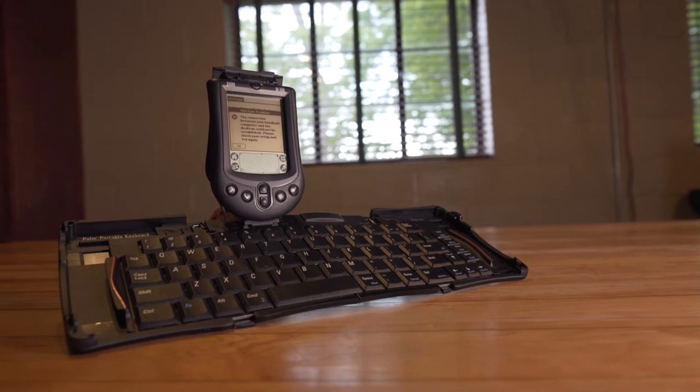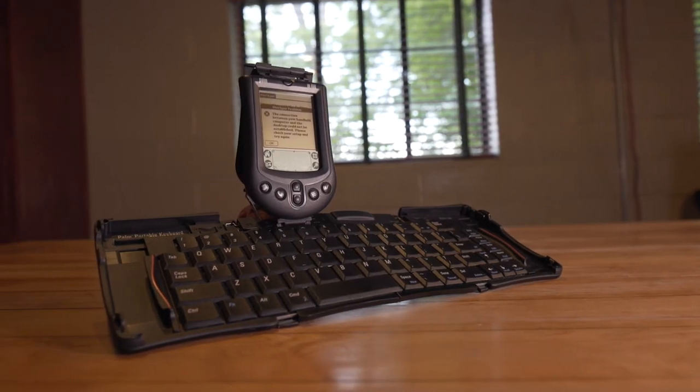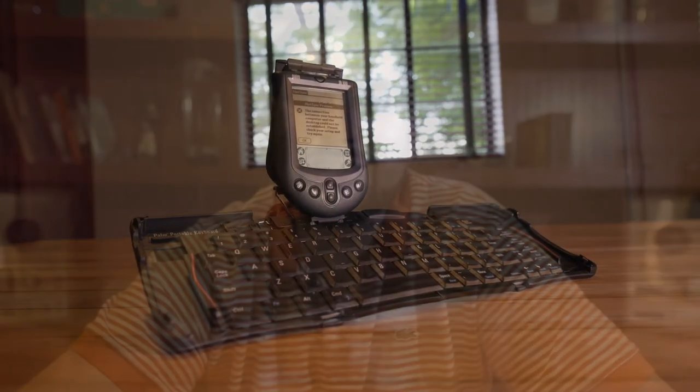Also, as someone who has attempted to use these devices in modern times, the software for the computer side of things isn't very intuitive. Around the same time, Motorola introduced two-way pagers, and they started to find their way into the hands of young people.